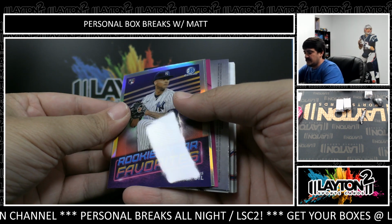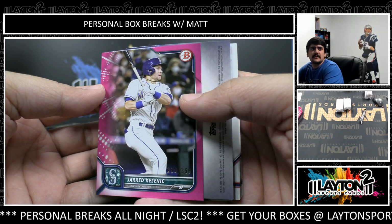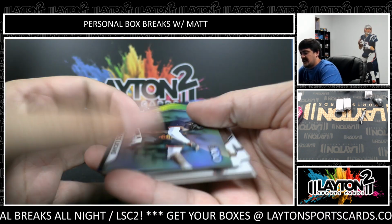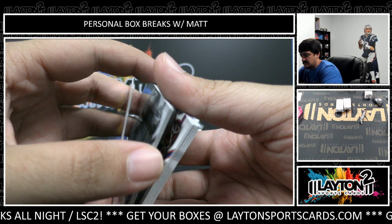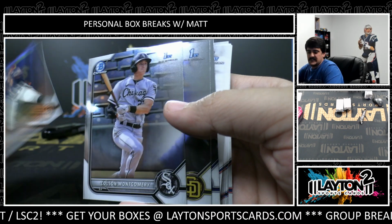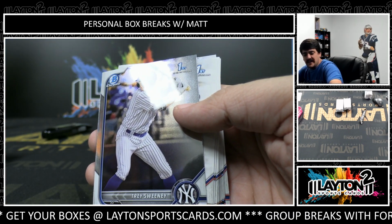Rookie of the Year favorites, Luis Gil. We've got a Jordan Walker, and this is going to be Jared Kelnick on the Fuchsia paper, number to 299. Kelnick there for the Mariners. Got top 100, Marco Luciano. Jay Colson Montgomery, nice first there. James Wood, another nice first. And Trey Sweeney, nice first Bowman pack there.